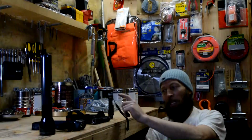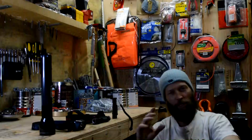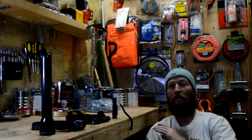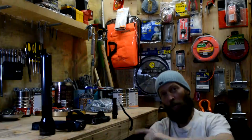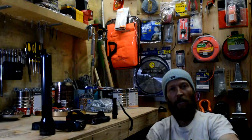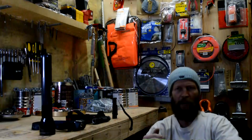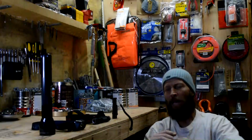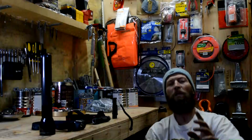All I'm saying is that the Thrunite and these O-Lights, on stupid mode, produce so much light, it's unbelievable. Now I will say this about stupid mode on these two lights right here. When you put them on those modes, it drains the battery. Now, I'm not going to sit here and do a technical analysis of how long you can actually get the light for.